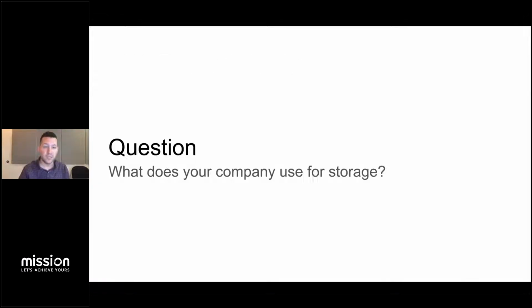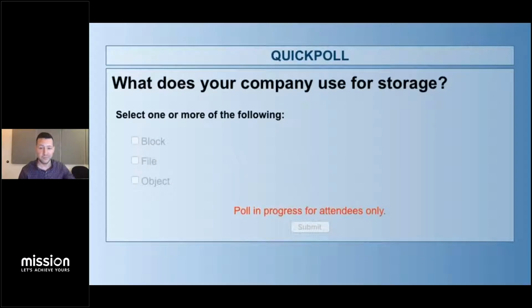So let's talk a little bit about what you're using for storage. Similar to our poll question around compute, let's talk about storage here. I didn't include archival storage in here. I think it's less interesting as part of this.